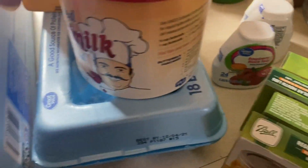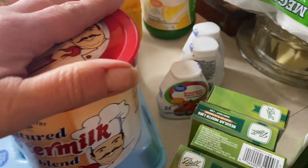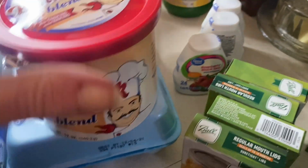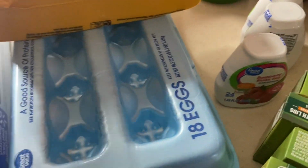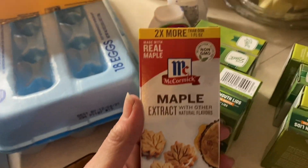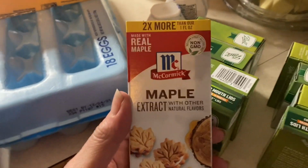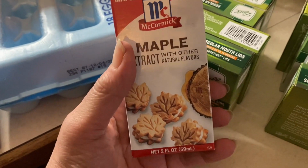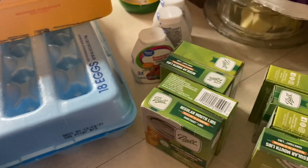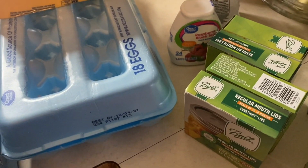I used this in my bread making, the cultured buttermilk powder. Again, this has also gone up. This was $4.48. So this is probably the last time I'm going to buy it, and I'm just going to go to milk powder. I did get some maple extract for a dessert that I want to make. $3.58, guys, for 2 ounces. But I don't know how else to get that flavor.